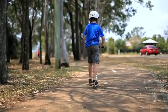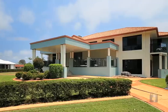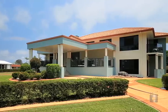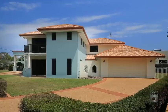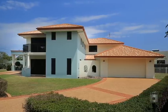This truly is a unique opportunity to own one of Hervey Bay's most iconic properties with an amazing aspect. I'm Scott Mitchell from Whitney Mitchell Real Estate. Welcome to 43 The Esplanade. Words just don't do this property justice, but we'll give it a go.